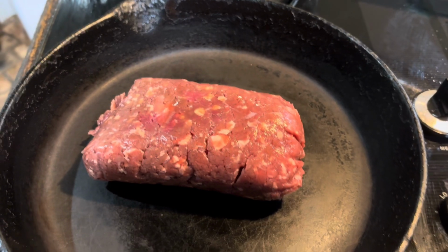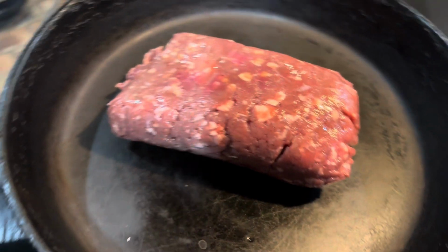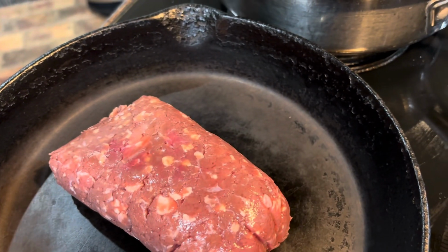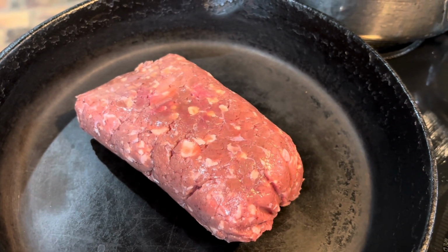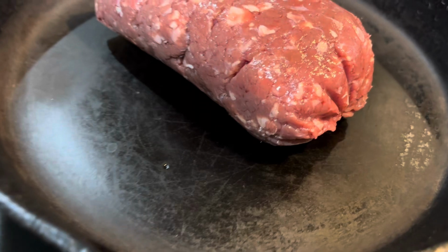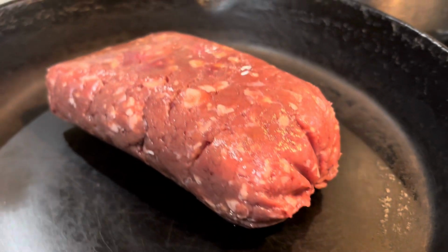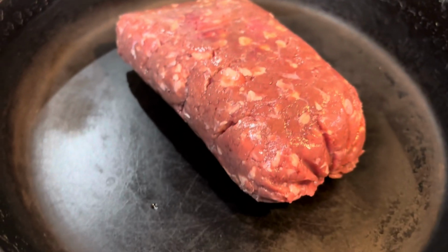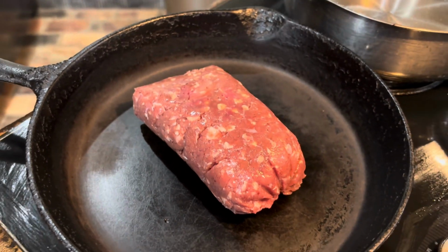Okay, I just opened the ground beef package and put it in the skillet. What's that? It looks good. Of course, it's hard for you to see on the video exactly the color, but I think it looks good. Smells good. Let's see how it fries up.